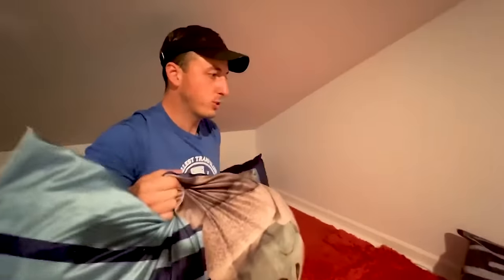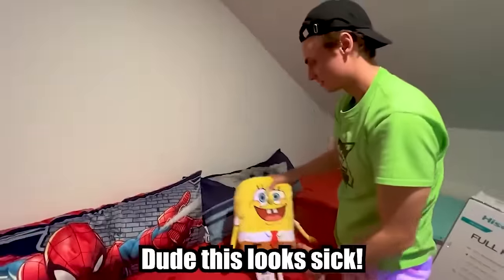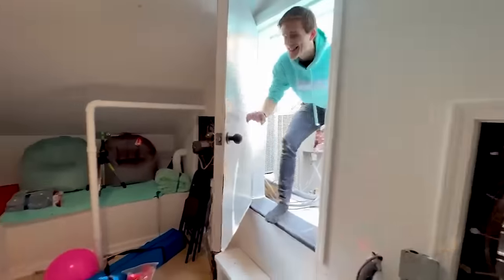First things first, we need to add some color. Woo! My strategy is I'm gonna go with an alternating pattern between Baby Yoda and Spider-Man. Dude, this looks sick. Whoa, what is this? Check it out! We found a secret room.